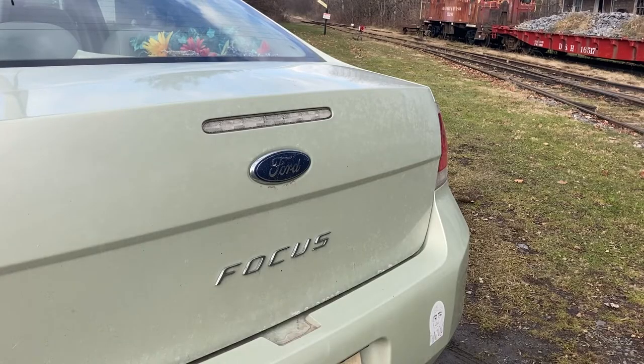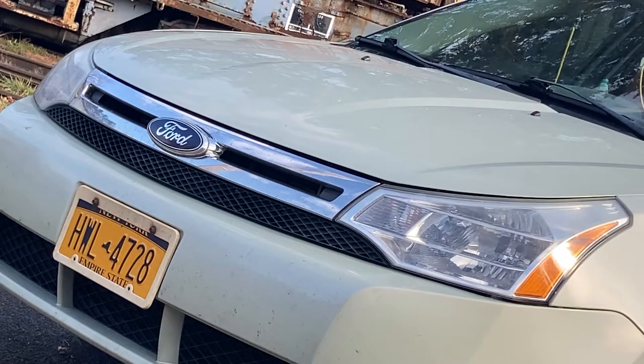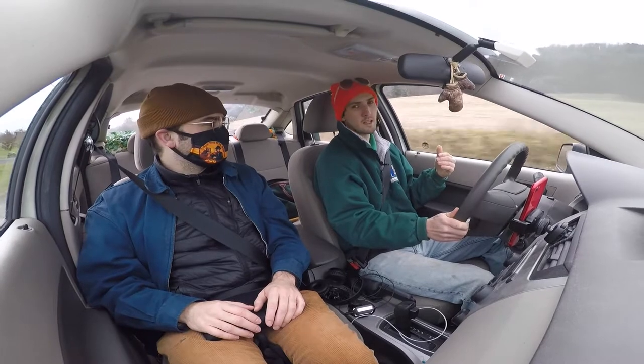But now looking at it and seeing these very, very crisp lines on it, I've really come to appreciate it. The front fascia with the added chrome, I feel like putting chrome on a subcompact car is kind of like you're trying to make it something it isn't. But be that as it may, I have really come to appreciate the styling of this car.